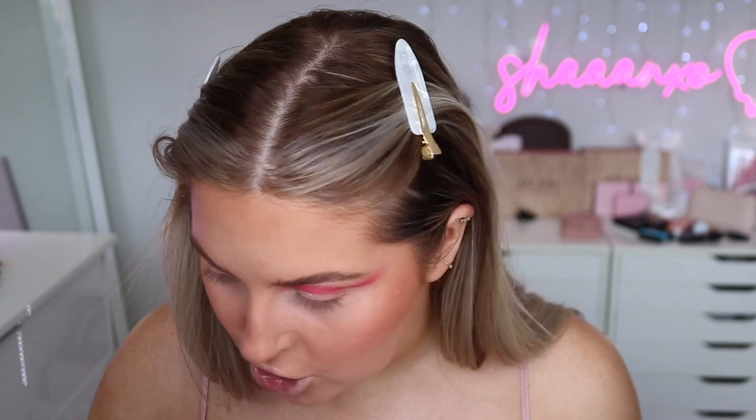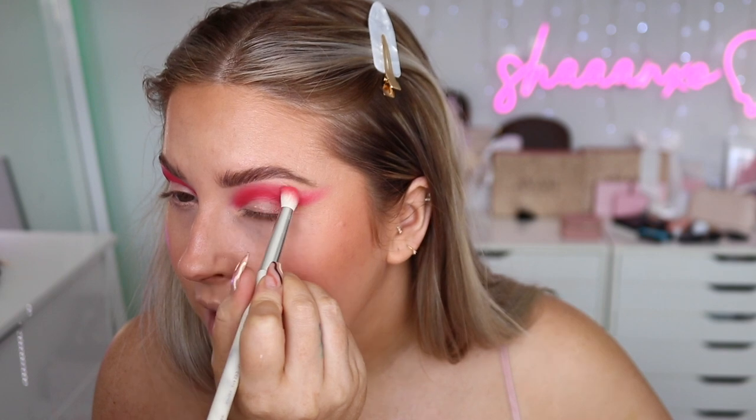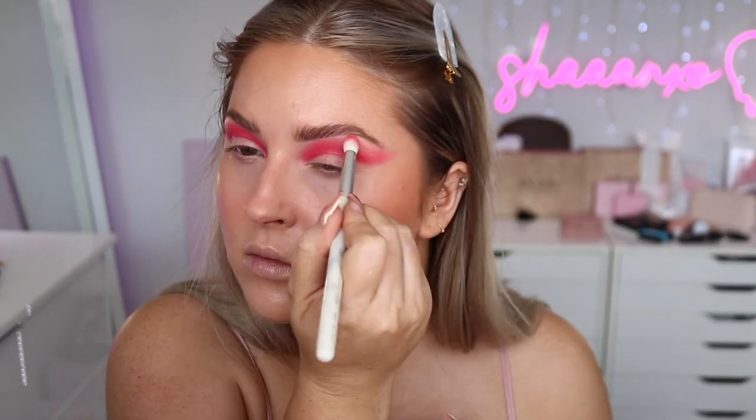Okay, once I've done that, I'm just going to go back in one more time with the red. Where did I put my brush? Right there. Intensify the lower region of that color closer to my crease. Then go back in with the clean brush.